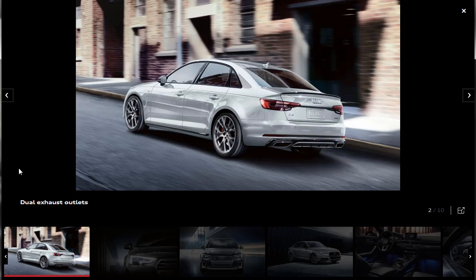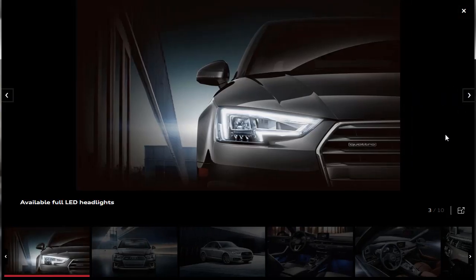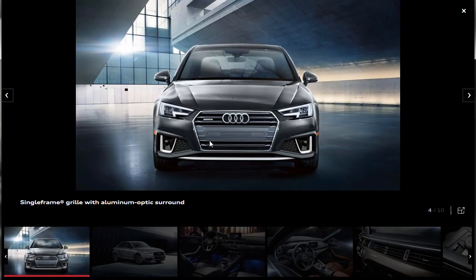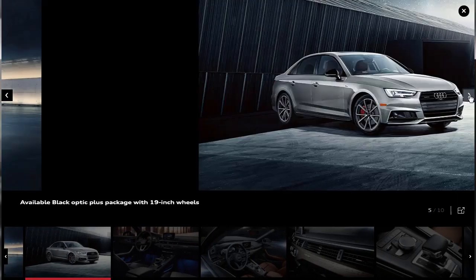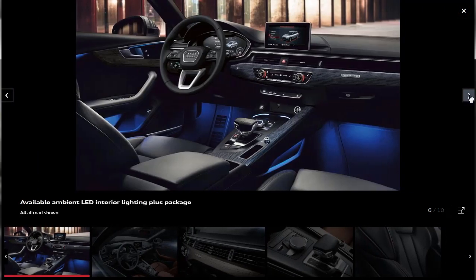Okay, moving on. Dual exhaust outlets. We can see there's dual exhaust back there. The Audi A4 is quite nice looking. Available full LED headlights. Yep, that means optional, that word. Remember, single frame grille with aluminum optic surround. There's the available black Optic Plus package with 19-inch wheels. We'll learn about that along the way.